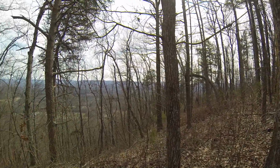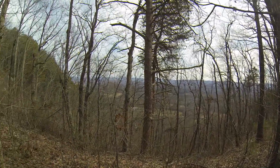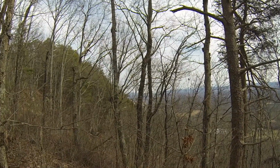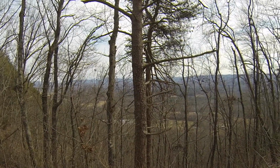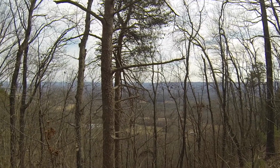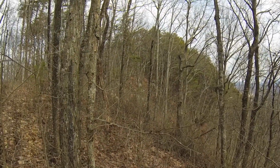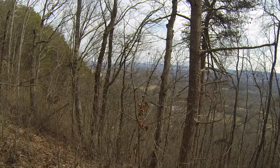But anyway, I'll continue on, and I don't know. Maybe we'll see that stone wall and stuff I talked about in the car. I'm starting to think that maybe people wrote that stuff on the trail description and got a little mixed up with their trails. I don't know. We'll see. But well, there's some pretty rocks. We'll continue on, and I'll see you in a few.